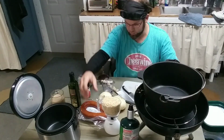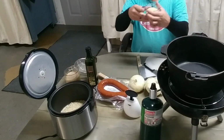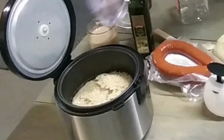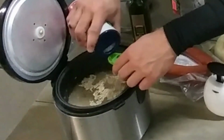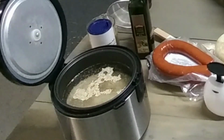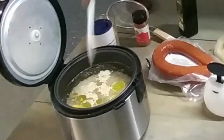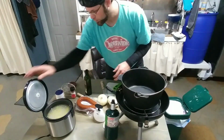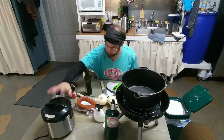Just got this little bit left. You know what? I'm just going to put it all in there. 1 cup. All right, okay, 2 cups. 1, 2, 3, 4 1/2 cups of water, 1 teaspoon of salt, there we go, 2 teaspoons of olive oil, close it down, put it on cook. Leaving that to its own devices.